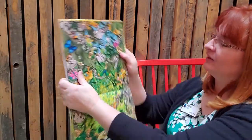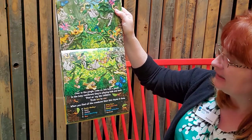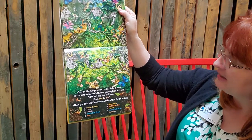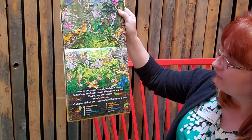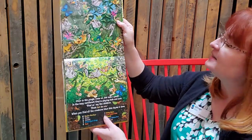This way. Here we go. Look at all those animals. Over in the jungle, come on, let's take a peek. In this busy rainforest, they're playing hide and seek. Find us, said the children, from 10 to 1. When you find all the creatures, then this rhyme is done.